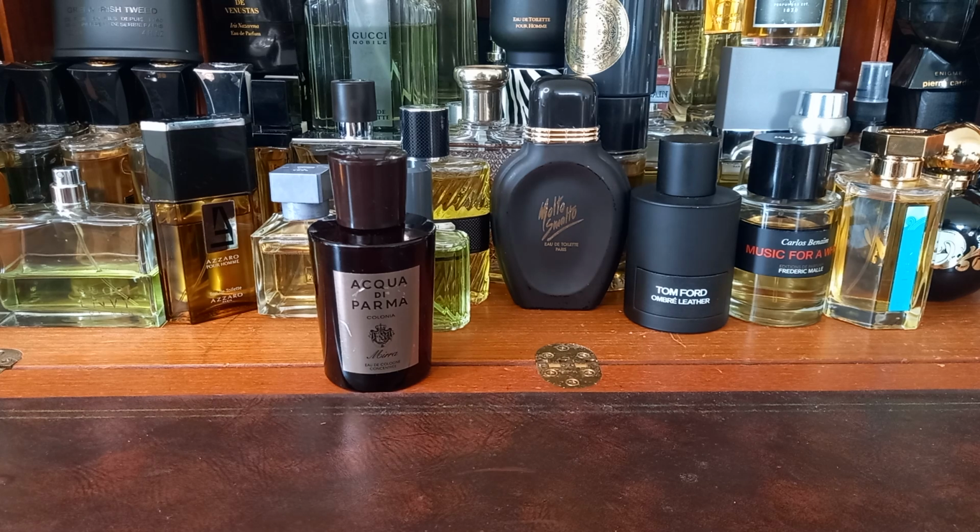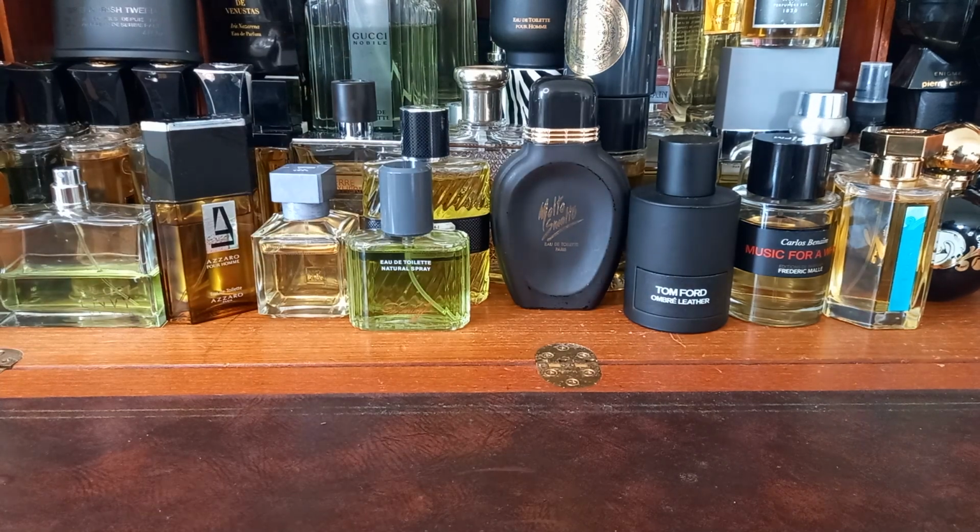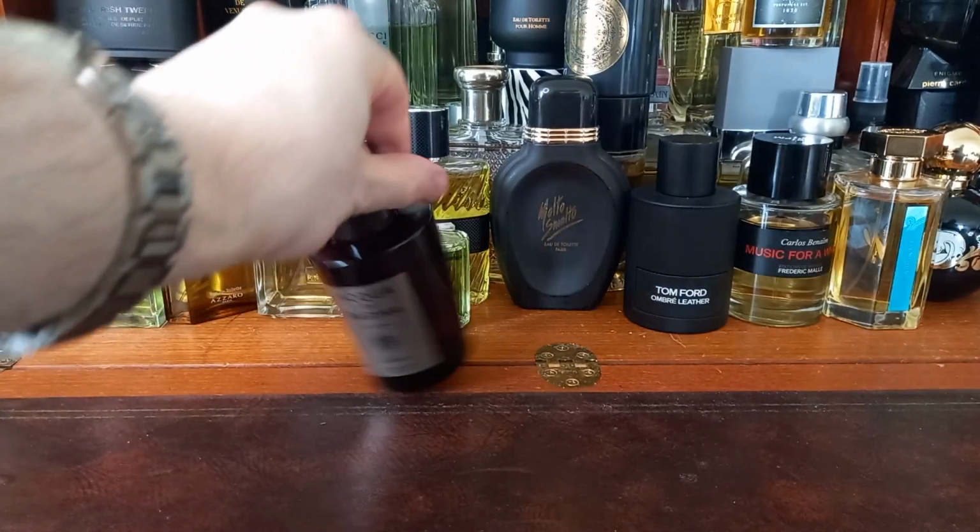It's absolutely beautiful. This is the former presentation, which is the brown bottles. They do them in black bottles now. I imagine they've been reformulated, but I haven't really smelled them. This one's been discontinued, which is a tragedy.